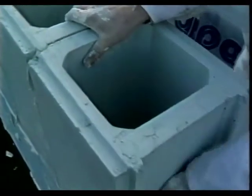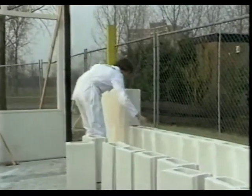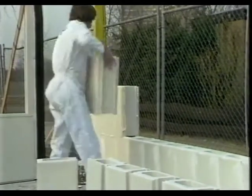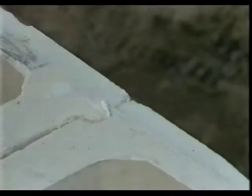The partition walls in dwellings using this system are 300 millimeters thick. For the gable walls, we make a thinner block with a thickness of 200 millimeters. These are constructed in the same way as the thicker blocks, with one difference. Wall ties are built in as the work proceeds.